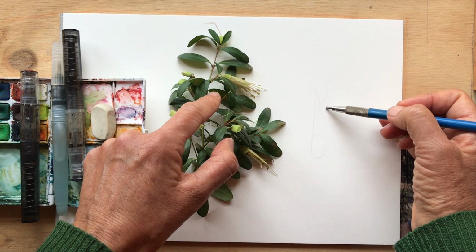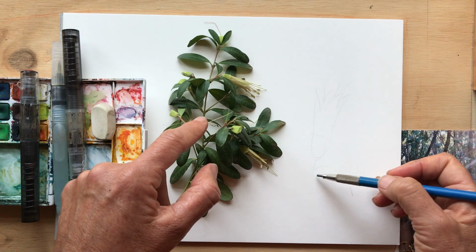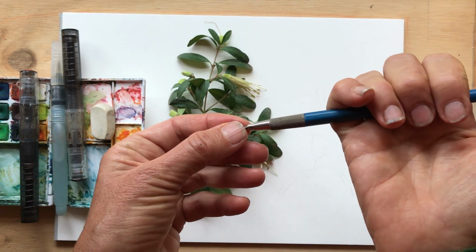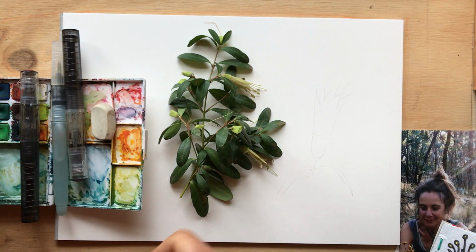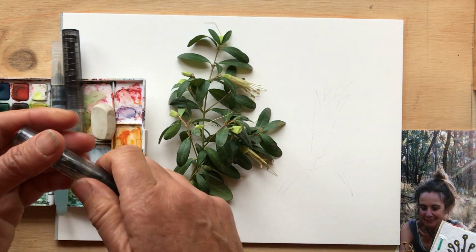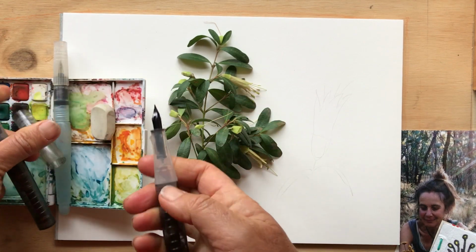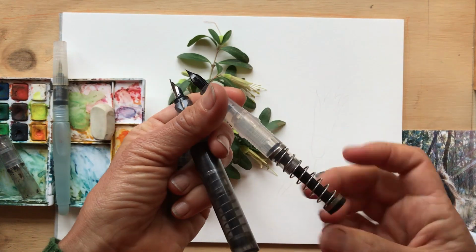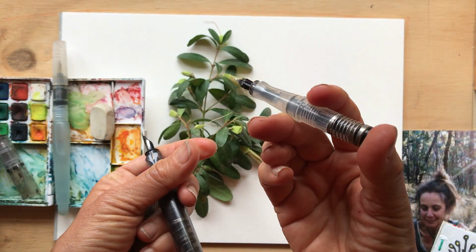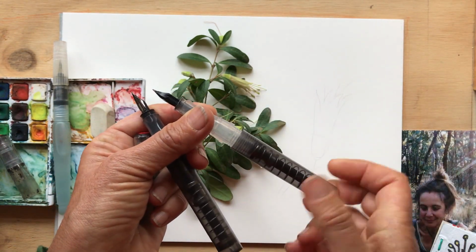I'm using here a pencil that I can just keep filling the leads. I don't need to keep buying pencils, I just buy the leads. And so I did a really rough outline, which you may or may not be able to see, and then I'm using a fountain pen. It says Twisby Go, and I'll show you one without the ink in it. What I love about this is it's so quick and easy to fill up with ink. And I use a waterproof ink, and you'll see why in a minute.